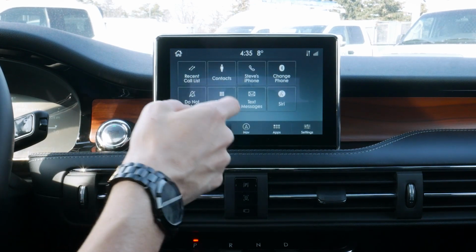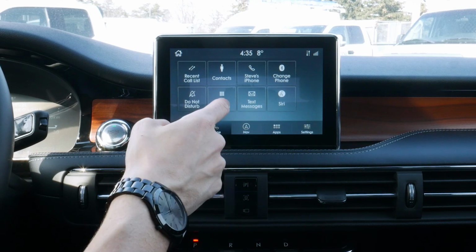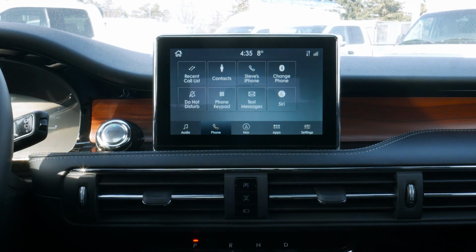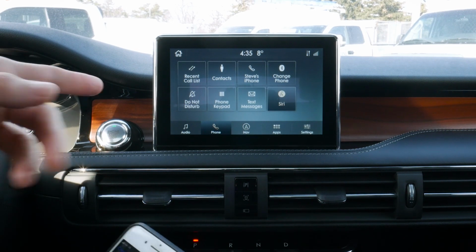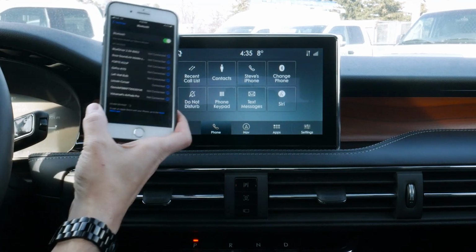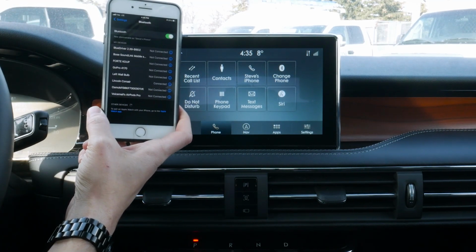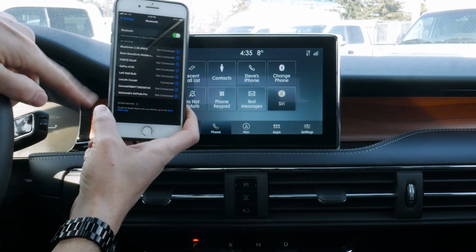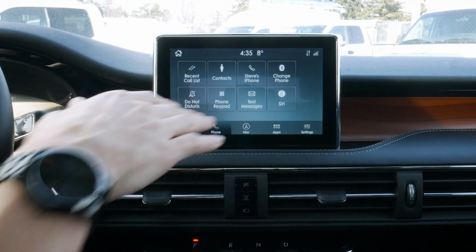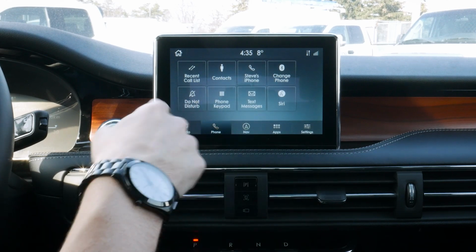We've got my recent call list, contacts, my phone, we can change phones, we've got my keypad and Siri. And that's one of the great things because we can also press and hold the voice command prompt on the steering wheel if we want to be able to activate our Siri assistant. So it's pretty straightforward. I'll show you that. We just press and hold the button on the steering wheel. As you can see there, Siri turns on and there we go. So it is amazing that we've got that flexibility through this screen. But that's the basics of setting up a phone.